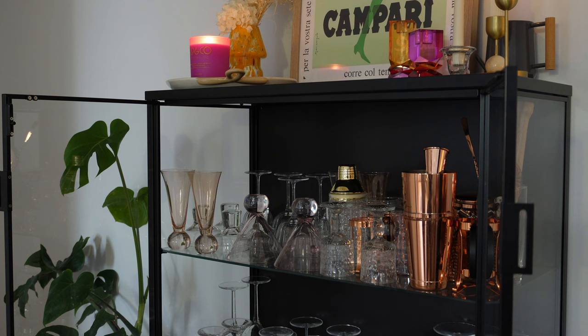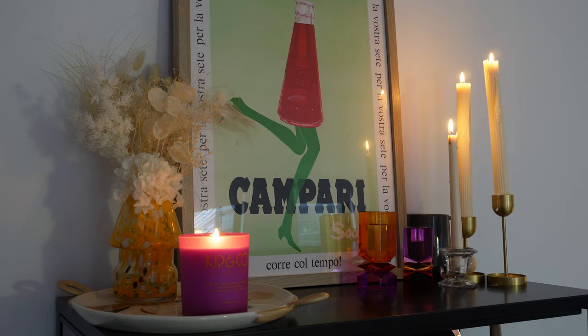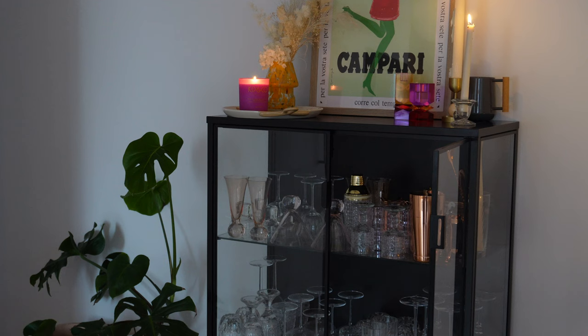I think you can also buy this in different colors, and you can also buy another variant that has LED light strips built into the shelves, which is really cool. So when I first got this, I knew that I wanted to put a piece of art on top or just a certain print that had something to do with drinking and alcohol. So I got this vintage Italian Campari print because I just loved the green tones in it, which I thought would look nice with all of the plants that I had around my apartment.